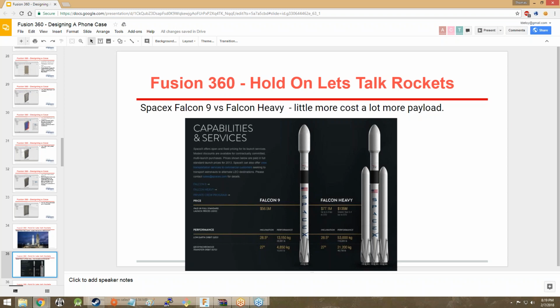Geosynchronous transfer orbit. Now, geosynchronous transfer orbit is a whole different beast. The geosynchronous part is what that means is that it will stay basically over the same point on the Earth. That is to say, its orbit is the same speed as the Earth's rotation. If something were to be in geosynchronous orbit above your head, no matter what time of day it was, it would be over your head. Now, it might be a little bit further north or a little bit further south, but it's going to be over your head. It might be a lot further south or a lot further north, but whatever. Anyway, it's going to be over your head.